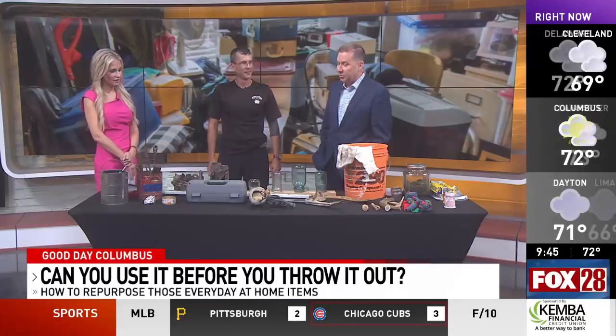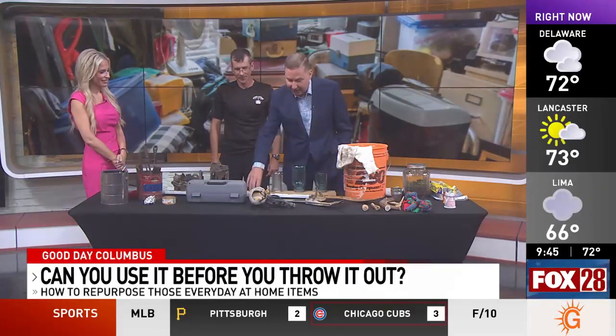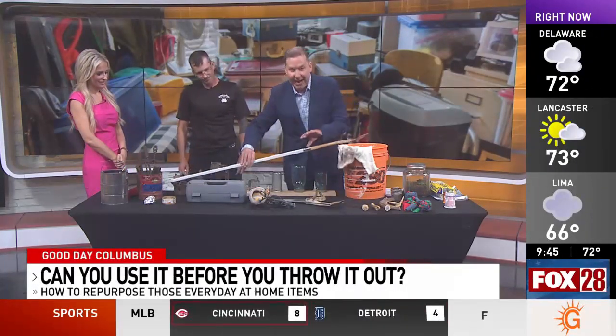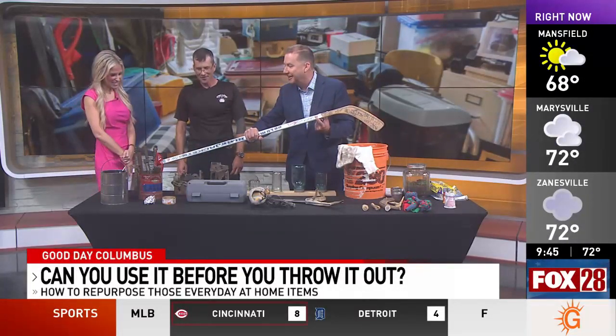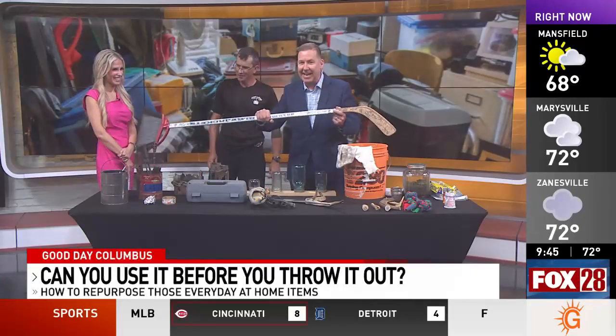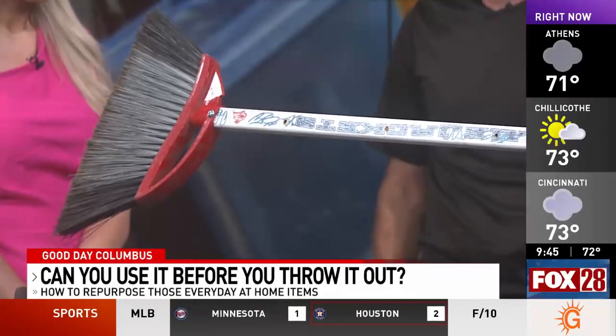Listen, I've got to talk about this repurposing here, because this drew my eye right away. It is a Columbus Blue Jackets stick. I do notice there are even autographs on this. This is an amazing autograph, with a broom on the end. And now you've repurposed it to make it a broom.